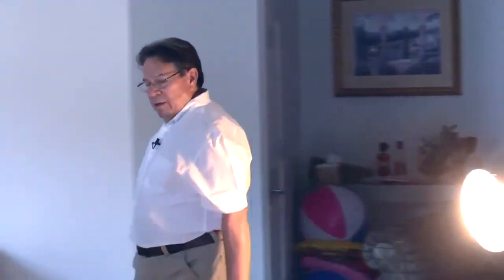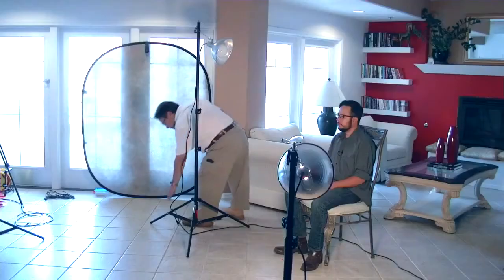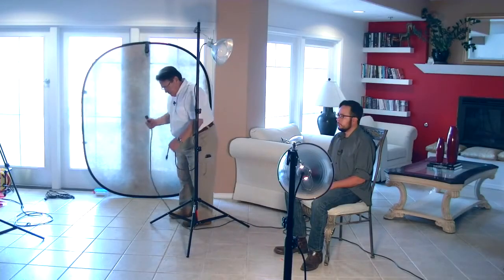I'm going to go over here, and I'm going to turn my main light back on, and you should see a complete effect. Shouldn't be any reflection in his glasses. He should have a nice light on this side, and there should be contrast between this side of the subject and this side of the subject, meaning I can actually see the textures and dimensions of his face.